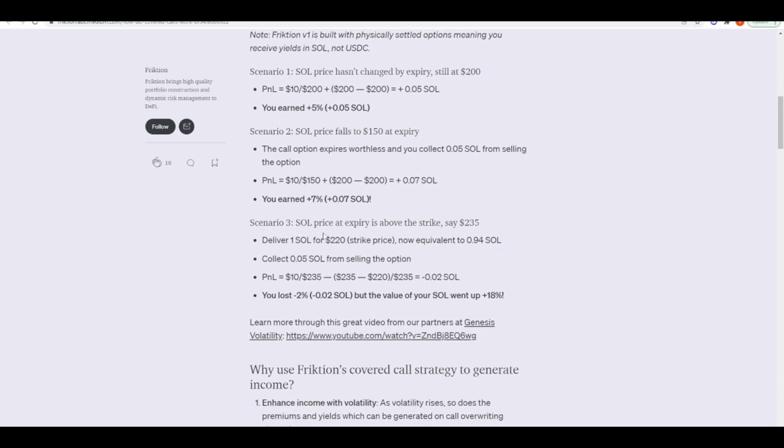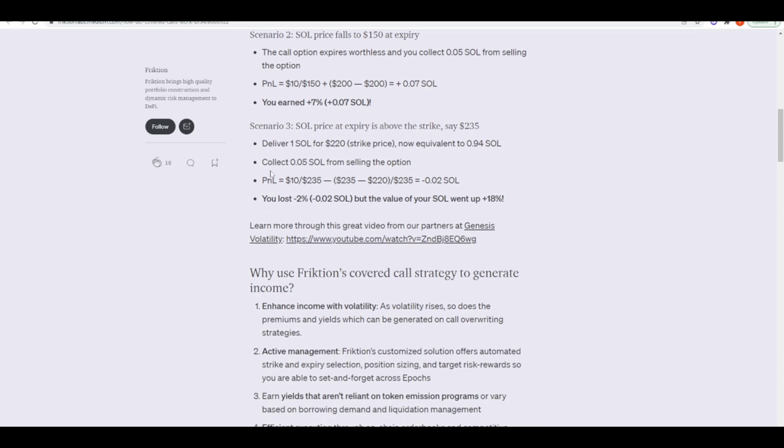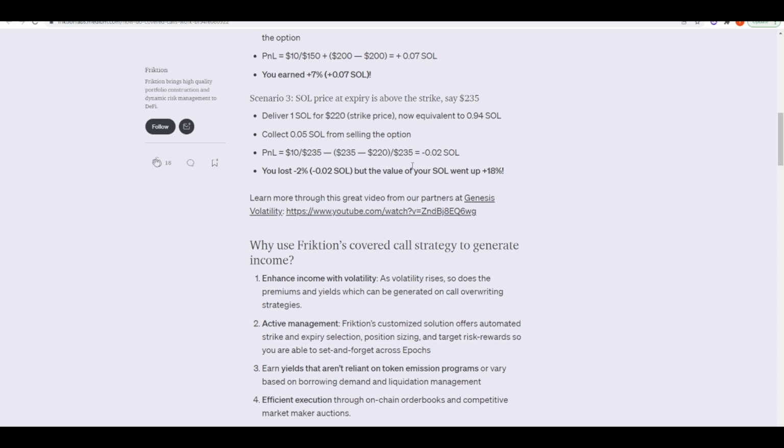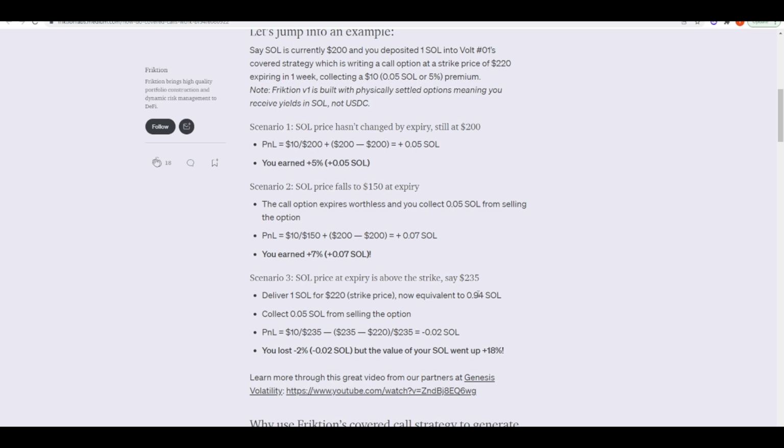And in scenario 3, SOL price at expiry is above the strike price, say $235. So you would have to deliver one SOL for $220, which is now equivalent to 0.94 SOL. And you also collect 0.05 SOL from selling the option. So your P&L here, you've actually lost 0.02 SOL. So that's 2%. But the value of your SOL actually went up by 18%. So technically, you didn't lose money in this scenario. But what you've lost here is opportunity cost. You lost all of the upside from $220 to $235 when the price of SOL rallied.